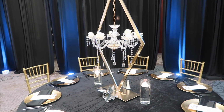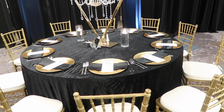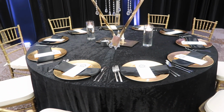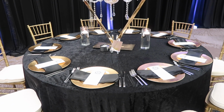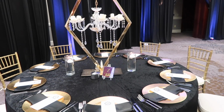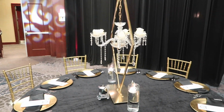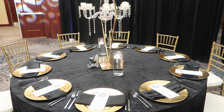We also used these triangular centerpieces. If I can find them online, I will link them down below for you. We included the real roses on the inside instead of using candles because these were not the best quality, and so real candles were a bit heavy for what I would have wanted to do.